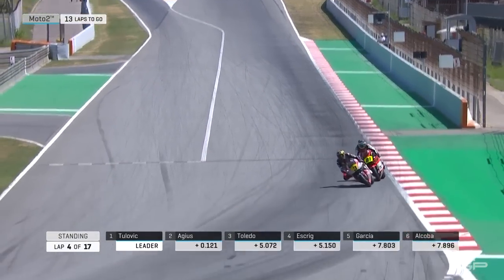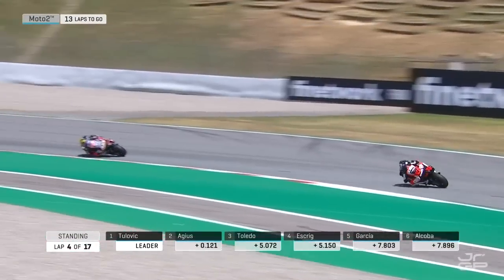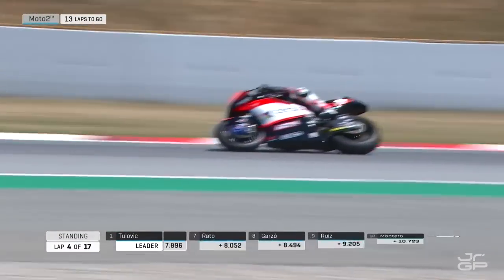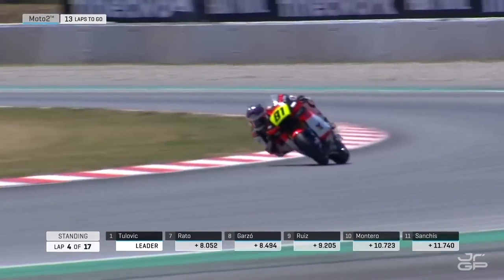Not going to overtake him into turn one, but he is going to run wide slightly. So it cost him a little bit of time, around about half a second, a few bike lengths, but he's going to be able to reel him back in. Should do no problem. Yeah, 0.6 seconds, so a few tenths off there for Agius. Just got to calm down. He's done the hard work.